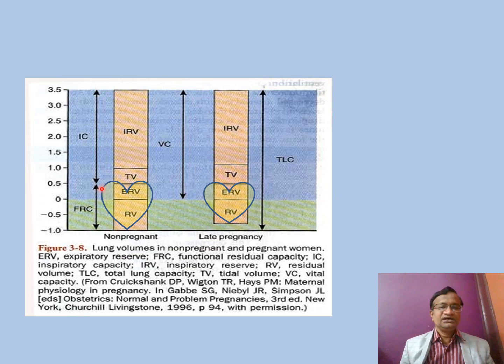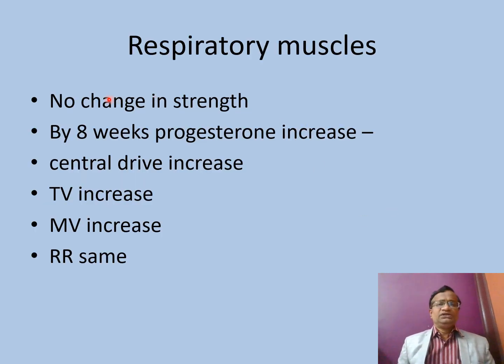Now you can see, in the non-pregnant patient, the big lung is not accommodating here. Even the small artery is accommodating here. A 20% reduction in FRC. There is no change in the strength of the respiratory muscles. Central drive increases. The tidal volume increases. The minute ventilation increases. But the respiratory rate might not change.